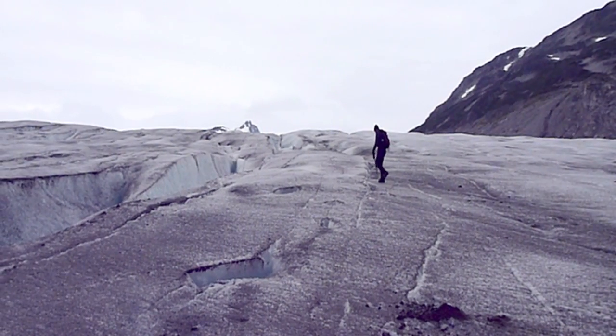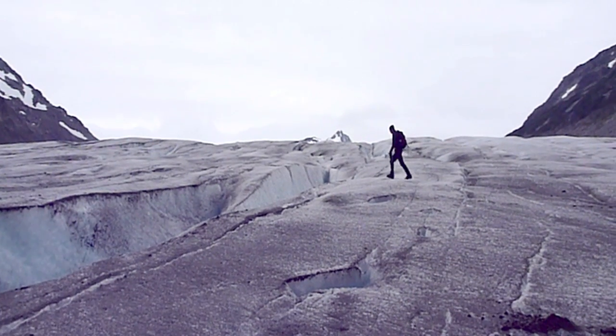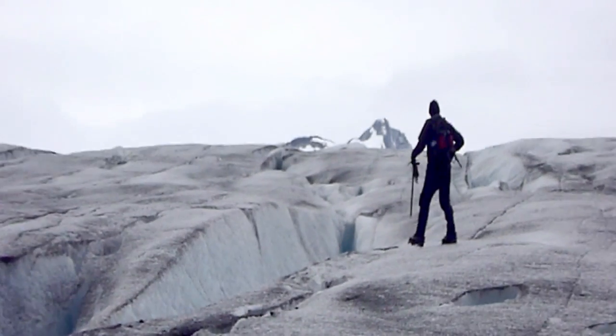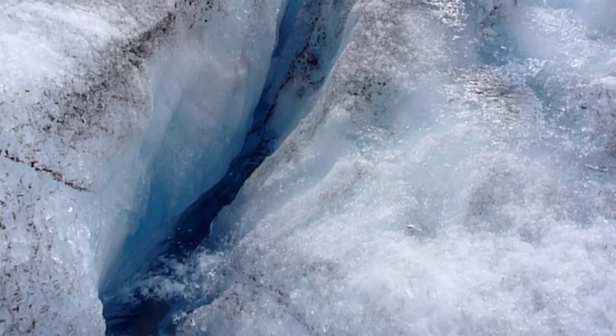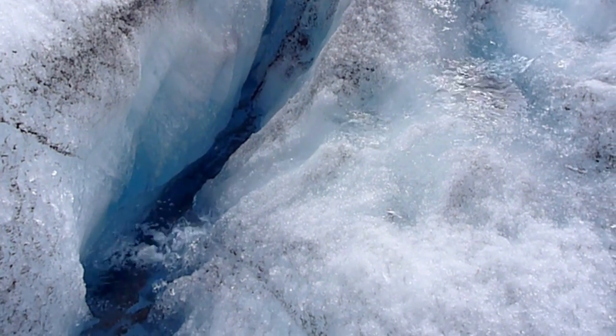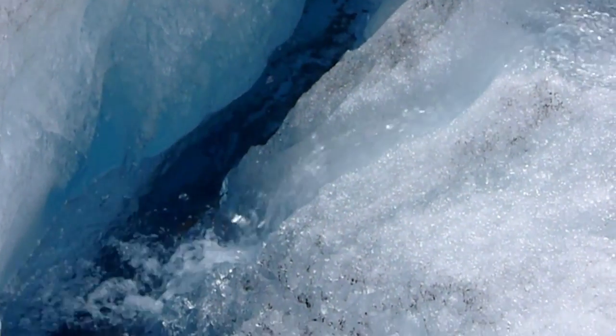So other factors that can be influenced by fluctuations in ice volume that are resulting from climatic change could be the input and fluctuation of meltwater runoff coming from the glacial ice. So for rivers downstream, it's really important to characterize where that flow is coming from and the seasonality of that flow.